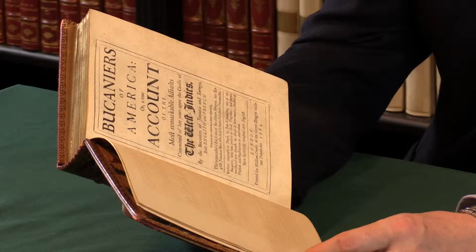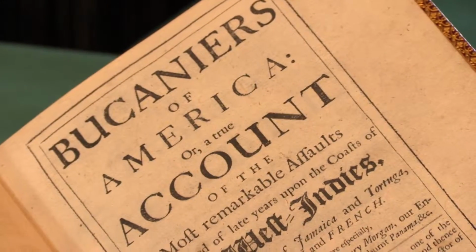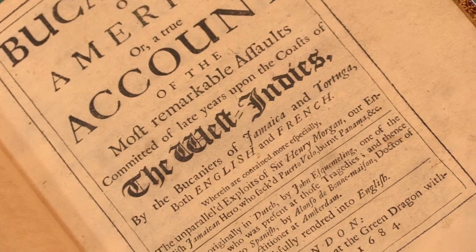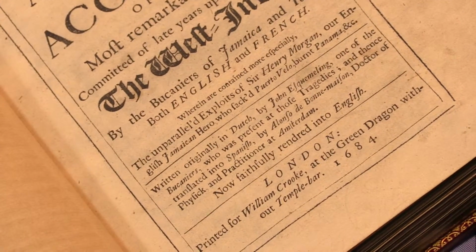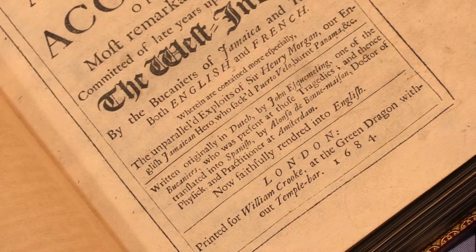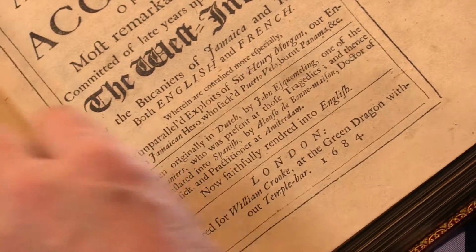The Buccaneers of America, or a true account of the most remarkable assaults committed of late years upon the coasts of the West Indies by the buccaneers of Jamaica and Tortuga, both English and French, wherein are contained more especially the unparalleled exploits of Sir Henry Morgan, our English Jamaican hero, who sacked Puerto Velo, burnt Panama, etc.